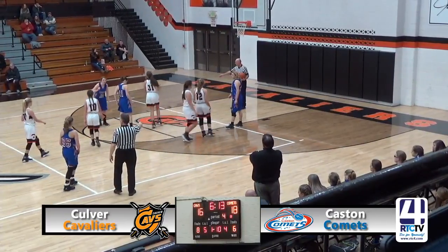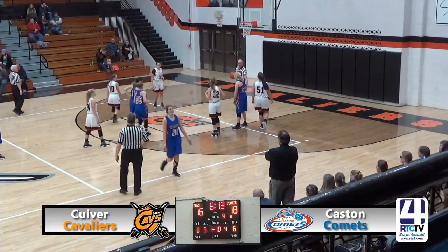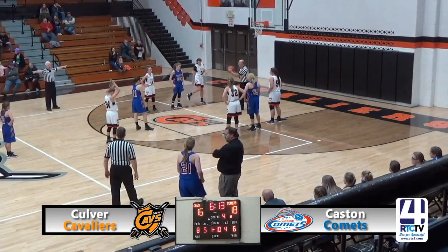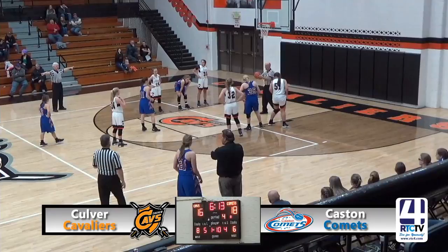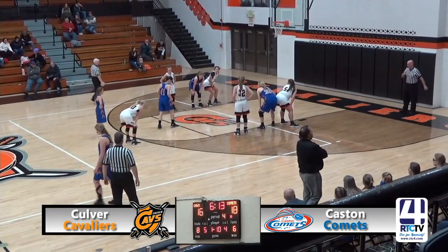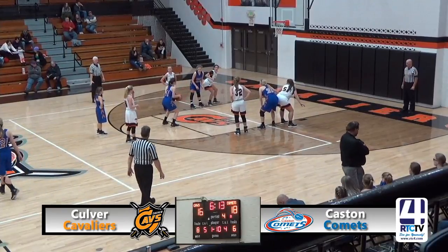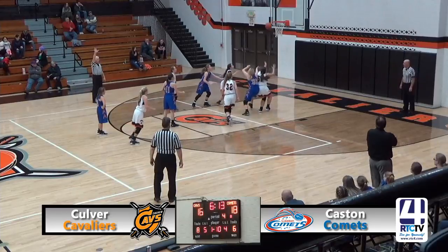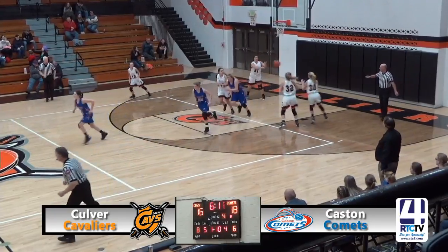All right. Foul was on Culver's number 10. It's going to send Emily Holt to the line. So it's a single shot. It's up. Off the mark, and Culver with the rebound.